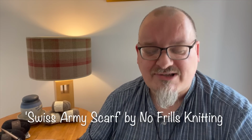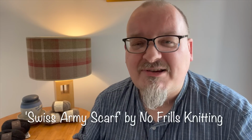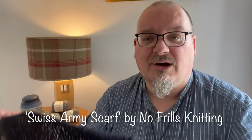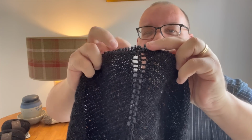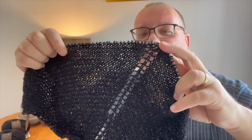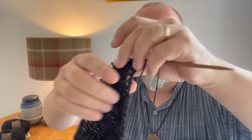But by some sense of penance, I suppose, I decided that I would cast on a project again by my friend Meg from No Frills Knitting, and this is what she calls a Swiss Army scarf. It's just a big triangle on bigger needles with this lovely yarn over thing down the centre to create the increases, and there's some the same along that edge as well.